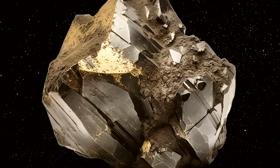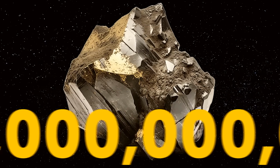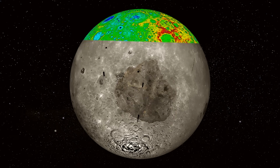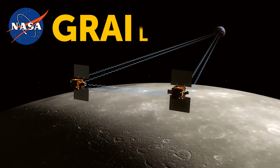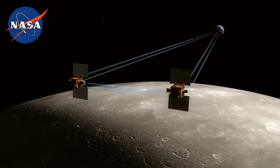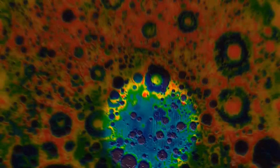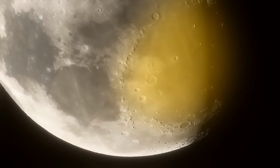And now, look at this gigantic chunk of metal the size of 4 states of Connecticut. As for its weight in pounds, it's enough to say that the number contains 18 zeros. This mysterious mass is hidden about 180 miles under the moon's surface, somewhere in the middle of the South Pole Aitken Basin. It was discovered when GRAIL, which stands for NASA's Gravity Recovery and Interior Laboratory mission, gathered data about our natural satellite. When examining this information, scientists noticed that in one place on the moon's surface, there was a weird change in gravity. After researching this phenomenon, they concluded that something mysterious was weighing down the basin floor there.